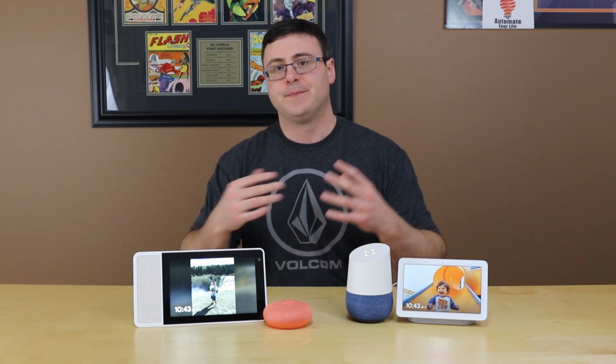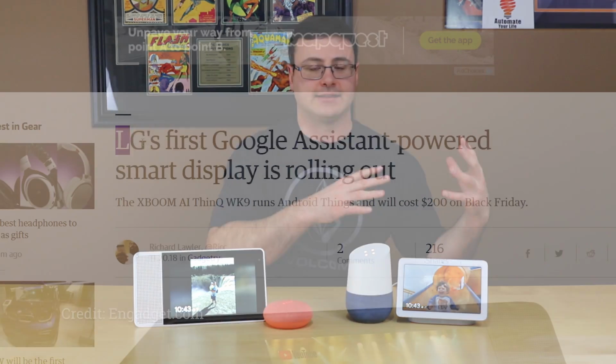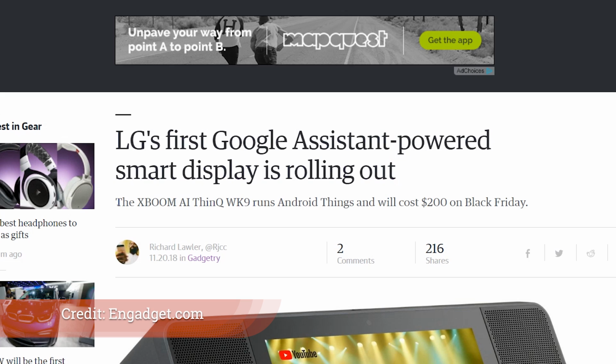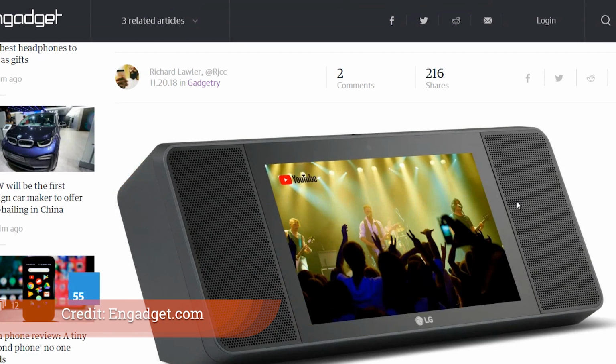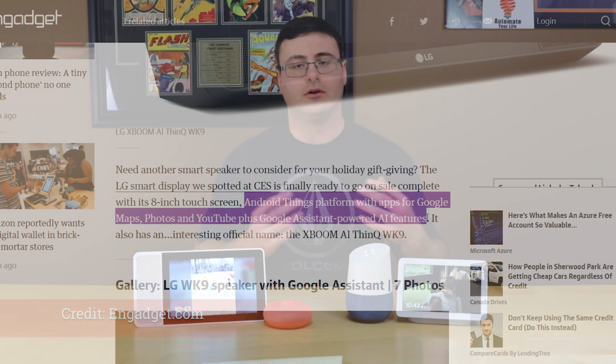This year at one of Google's events here where they unleash or show you a number of the new products that are coming, there was a lot there that was related to the Google Assistant, and LG, they announced the whole XBoom series of products, and XBoom all had the Google Assistant on board, and they finally released or are in the process of releasing the XBoom. It's the AI ThinQ WK9, so crazy name that I'm hoping to not have to say 1,000 times here on the channel. It's an 8-inch smart display with the same operating system, really, Android Things here, that these devices have, the Lenovo Smart Display and the Google Home Hub.